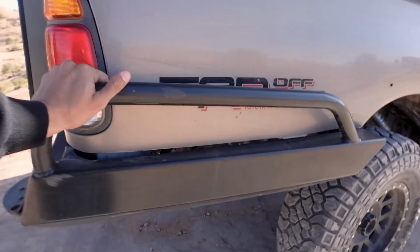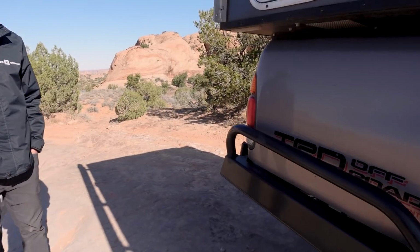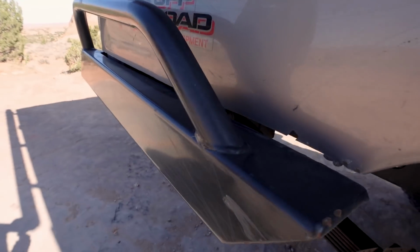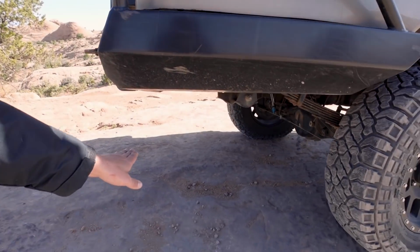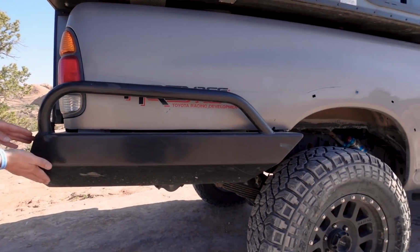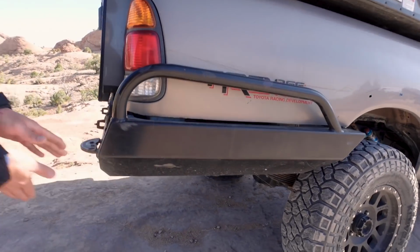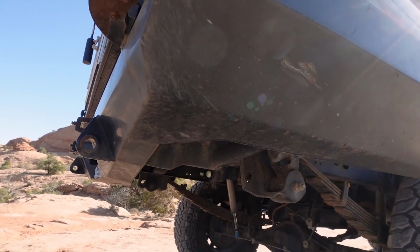What's up with this rear bumper? So this is a Brute Force rear bumper as well. Okay. So it's a high clearance rear bumper. My original bedside was probably right about down here. Okay. So we just cut it to make a lot more room, and it's also designed so when you hit rocks, you can actually slide off them. Oh, okay. You can see all those scratches and those little dings there.